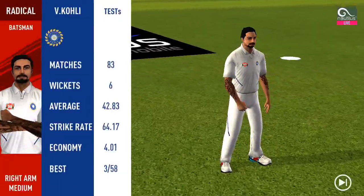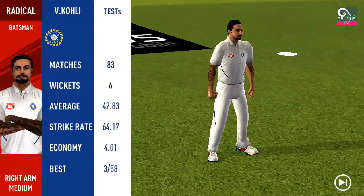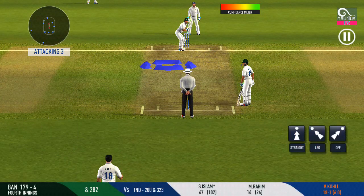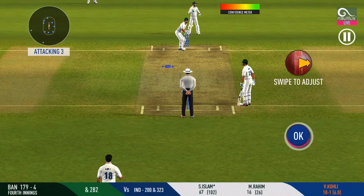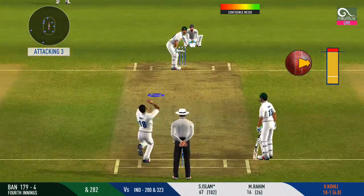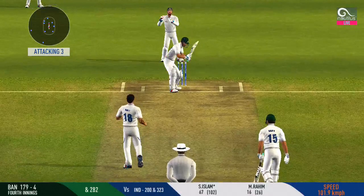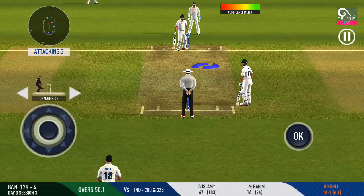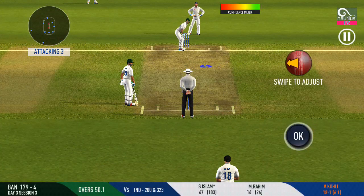Change, fast bowler into the attack. That's a difficult field to bowl to. Bowler has to be very tight with his line and length. Good shot, ball safely negotiated. There's a fielder at cover.